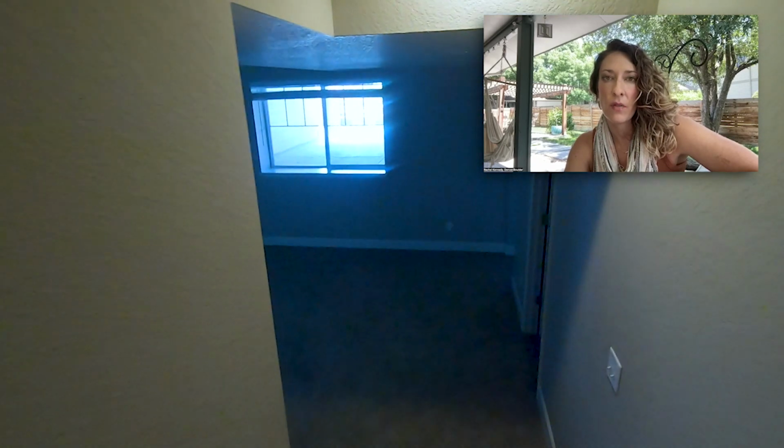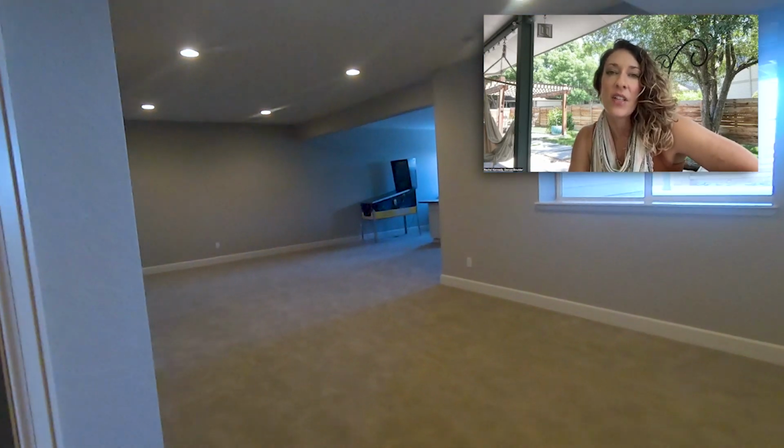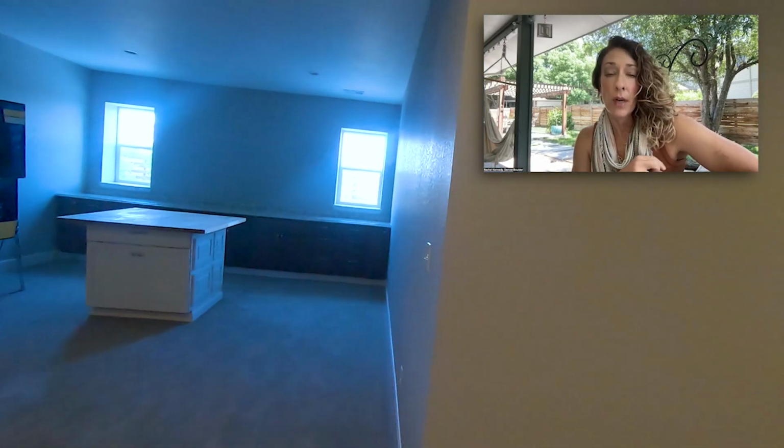All right, and then down to the basement. So this basement is huge. As I mentioned, it's 1,750 square feet. So that is some people's entire house. As you can see, the ceilings are really tall and there's great natural light down here, so it doesn't feel dungeony like a typical basement. The rec space is huge and very amazing.